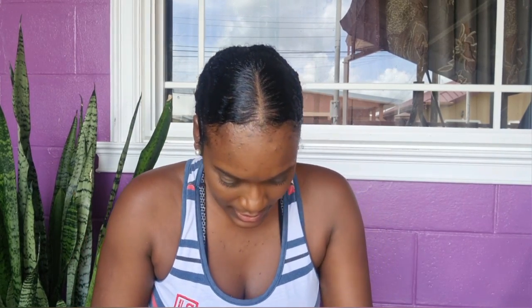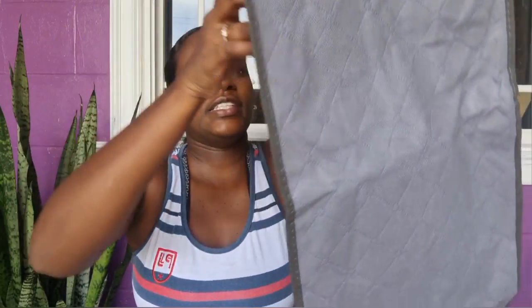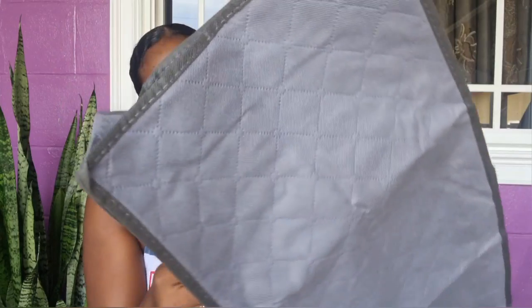Next thing that we have is this under the bed storage holder, right? So this is it here. It's not as broad as I thought it would have been. It's probably the length of two phones. So it's not as broad as I thought it was, but it's still really nice.